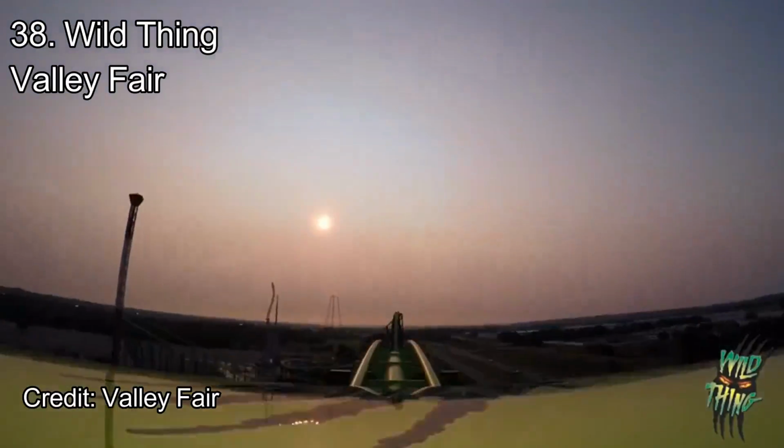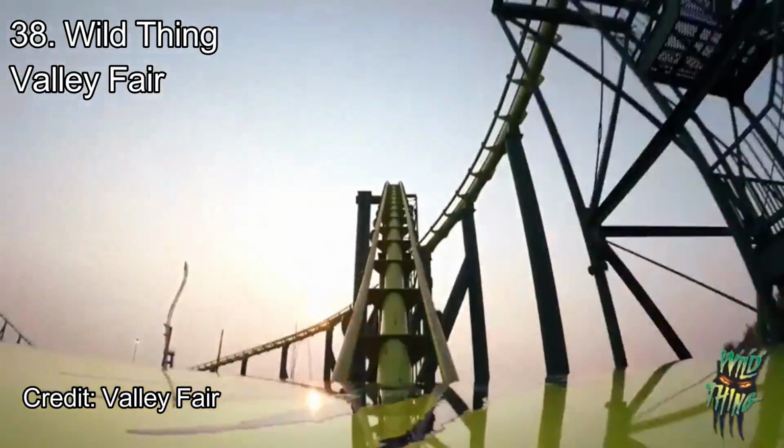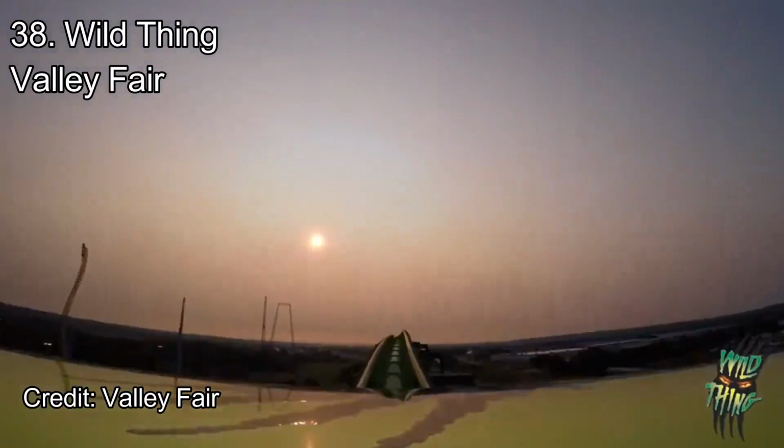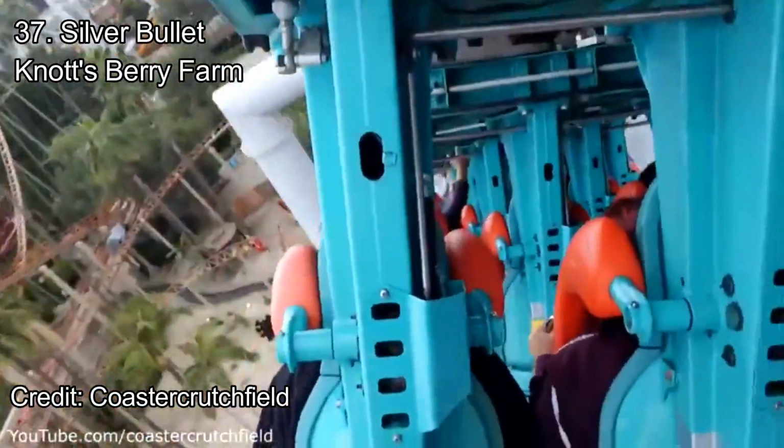This hypercoaster isn't the best, but it isn't the worst either. Wild Thing has some good airtime, and it's one of the longest coasters in the chain. It's very smooth as well, and it's a massive coaster. 37. Silver Bullet. Definitely the most unique inverted coaster.